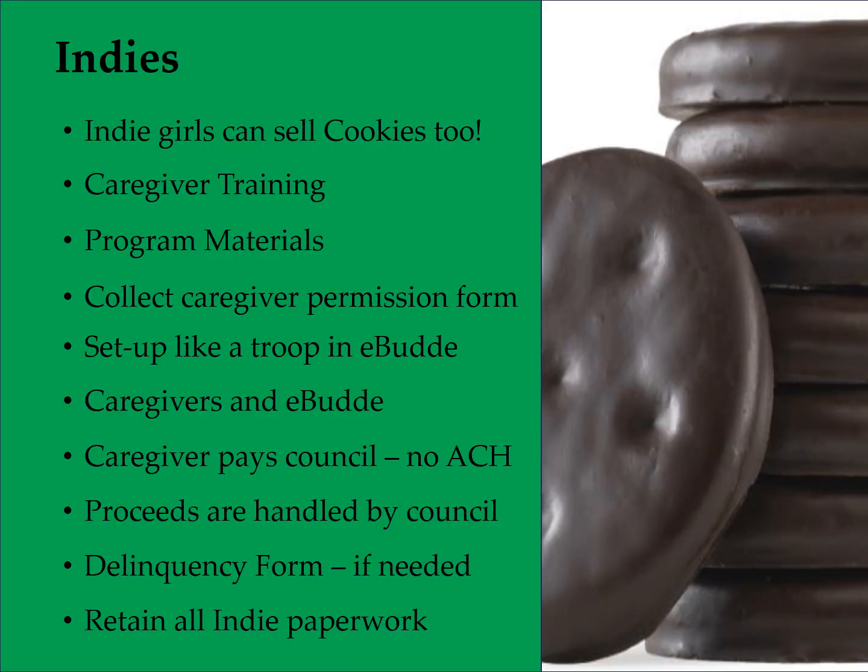Individually registered Girl Scouts, known as Indie Girls, can sell cookies too. Council provides a general training to Indie caregivers, which you are also invited to attend. Indie Girl caregivers can be included in your Train Your Troop meeting you facilitate, or can be trained separately for service unit specific details if the caregiver plans to be involved in the cookie program. Indie Girls can receive the cookie program girl materials from Council or from you. You'll collect the signed caregiver permission form and retain it with your service unit records.